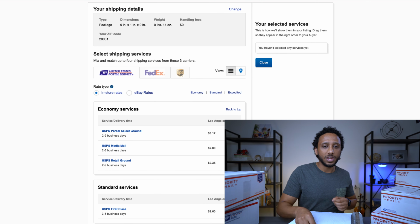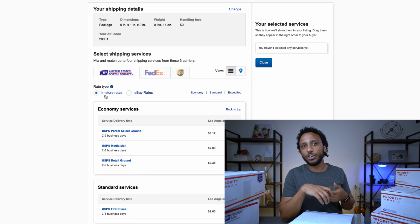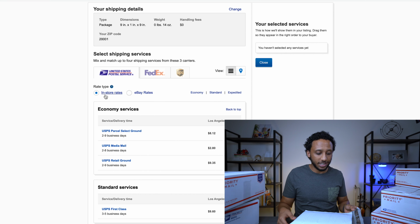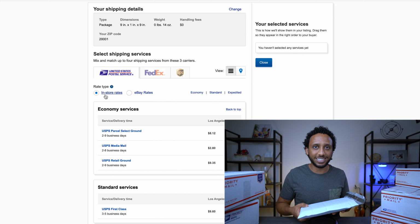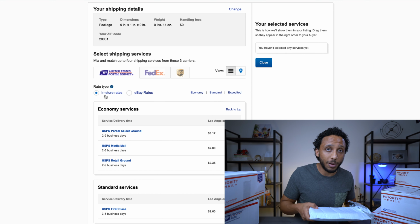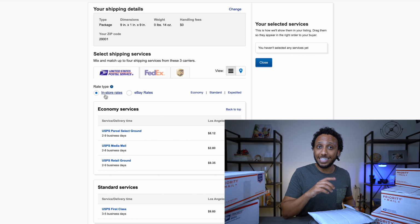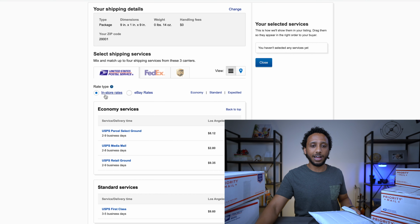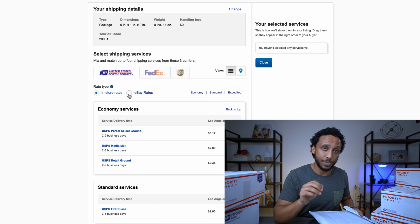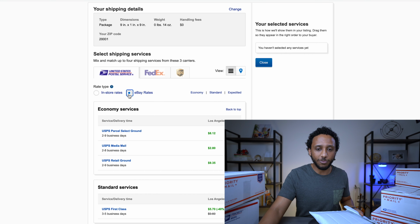So here you can see that we have in-store rates. These are the rates that you're going to pay if you took this package the way it is, you went into the USPS office and you bought a label straight from the representative at the USPS office. But if you were to buy this shipping label directly through eBay, you actually get a huge discount. It's up to, I think, 30% off. So that's what I always like to tell people to do, is buy your shipping labels online. So I like to use the eBay rates.